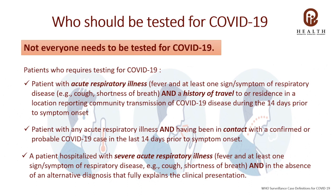Even a patient hospitalized with severe acute respiratory illness and in the absence of an alternative diagnosis that fully explains the clinical presentation. If you have symptoms of COVID-19 and want to get tested, don't panic. Do communicate with your state and local health department or your medical provider.